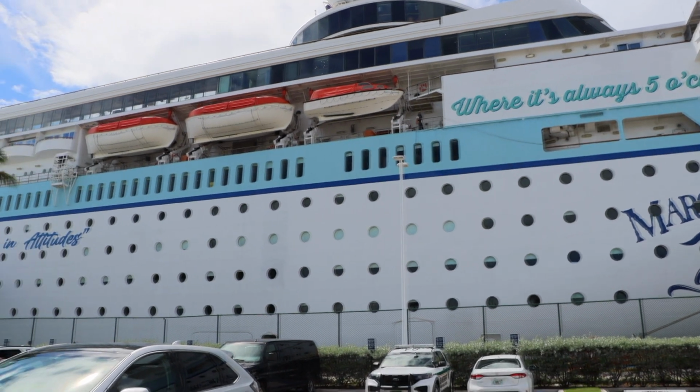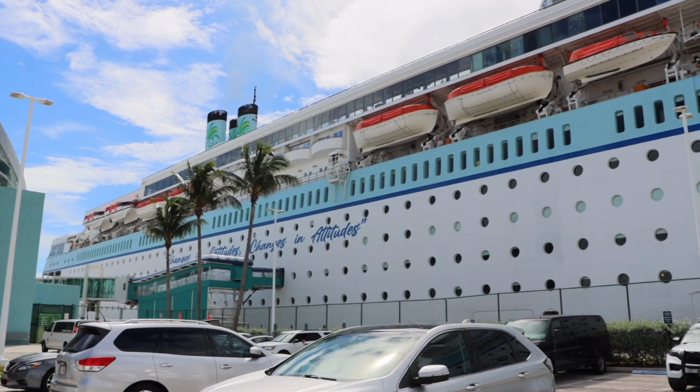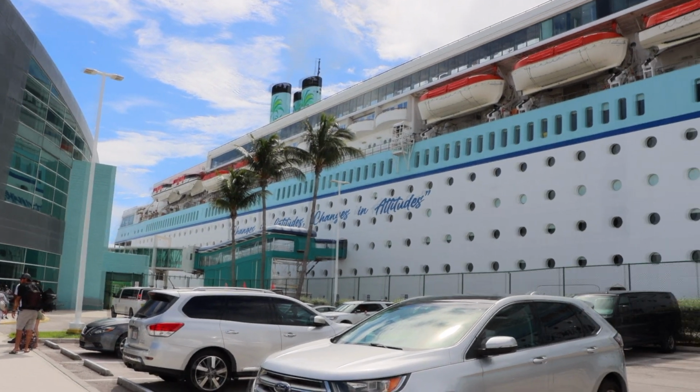It'll be something. I mean, you definitely can see that the ship is a little bit older, right? It looks in decent shape, just looks a little bit like it's seen some things in its life. Yeah, a few different owners. It used to be a Costa cruise ship.